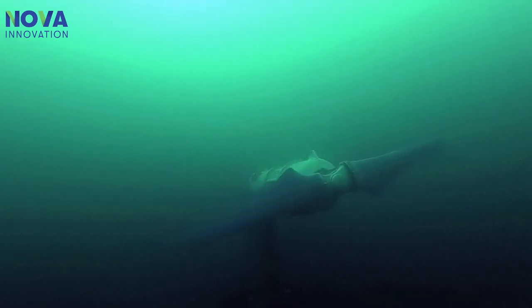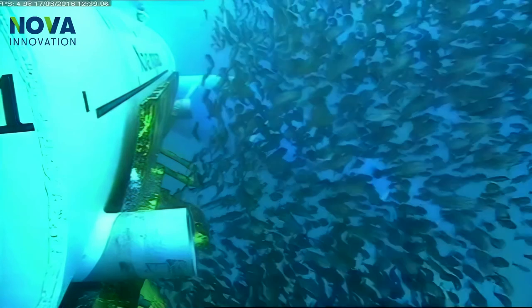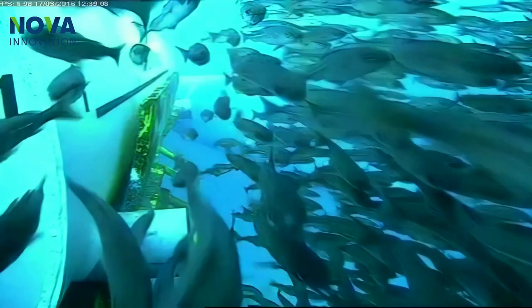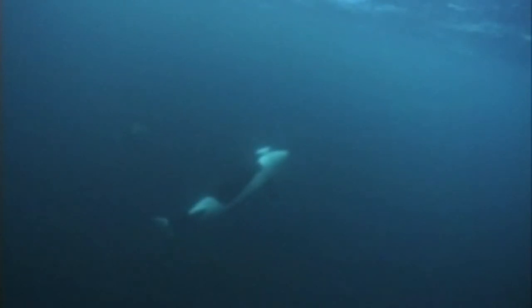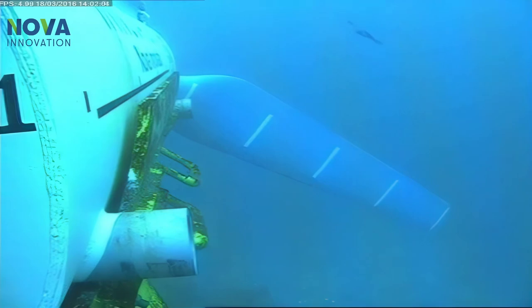Orca Watch started about 10 years ago in response to a development for some tidal turbines in the area, and it wasn't clear back then how marine mammals use the area, in particular orca. So scientists wanted to understand a little bit more about their distribution, their status, how they were using the area in terms of their populations, so we could understand if the development was going to cause them any harm.